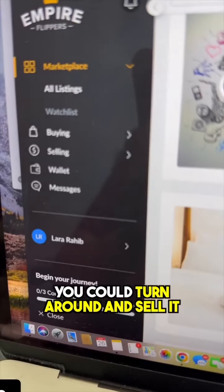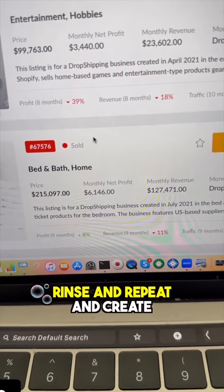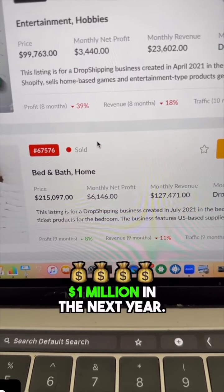Once you have grown your store to a minimum of $3,000 to $6,000 profit per month, you could turn around and sell it on Empire Flippers. Rinse and repeat and create multiple stores to get close to $1 million in the next year.